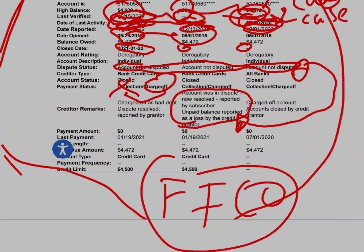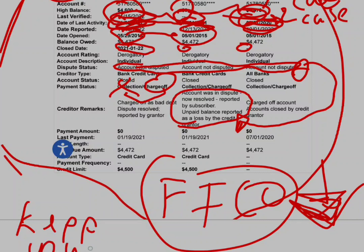They know that if they misuse these dates and misuse these balances and the dispute status, they know the score will go down. And when the score goes down, guess what? Competitors won't send you offers. Capital One wants to keep you. They don't want you to go to Amex, which is further down here.